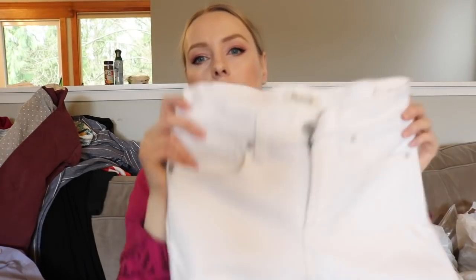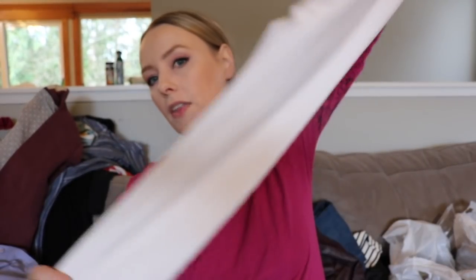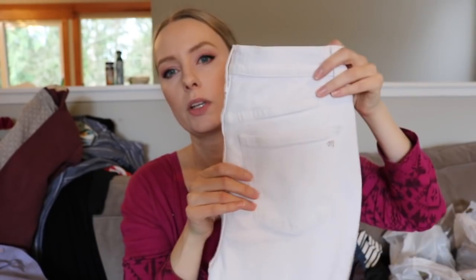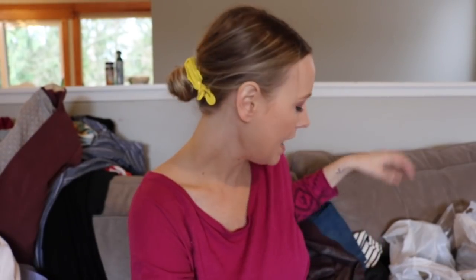I also found this pair of Madewell denim, and these are the, what's the style? These are the 9-inch high riser skinny in a size 26. These were never worn. I can tell that these were not ever worn. They're in great condition. Really cute style. So yeah, can't go wrong with Madewell denim, so I was excited about that.